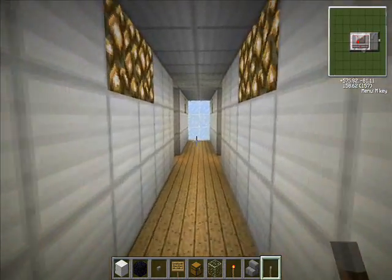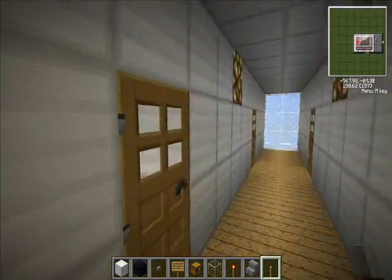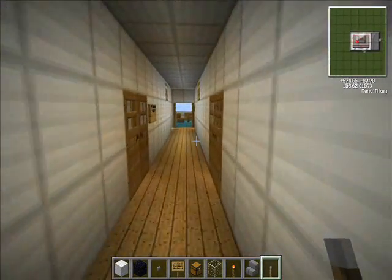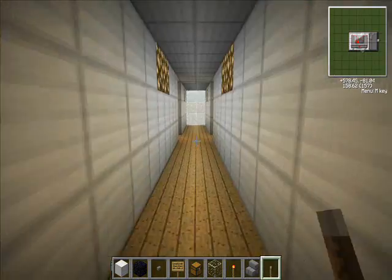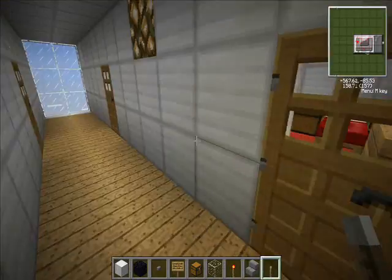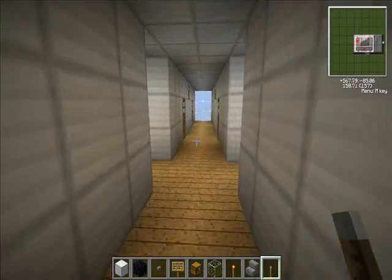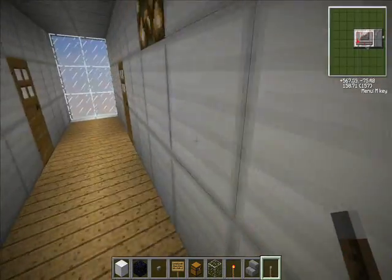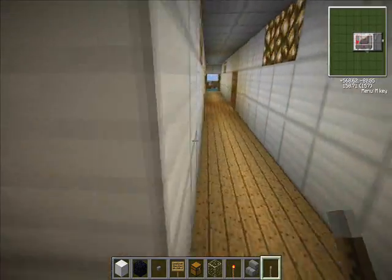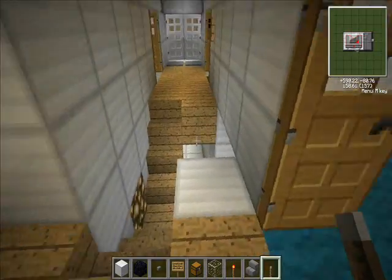Pretty much the rest of the apartment level is in this style. Although I've tried to put in a different colour carpet into each room. So we've got red carpet in there. We've got obsidian, another red carpet. There's a lot of red ones. Planks, another red. There's a lot of red, green, blue, white. They kind of vary a lot. So that's pretty much all there is to this floor.